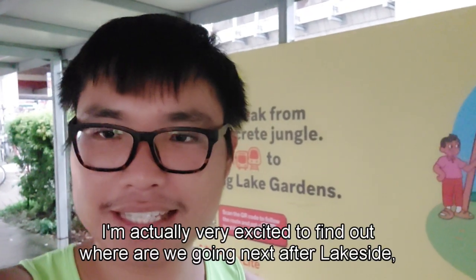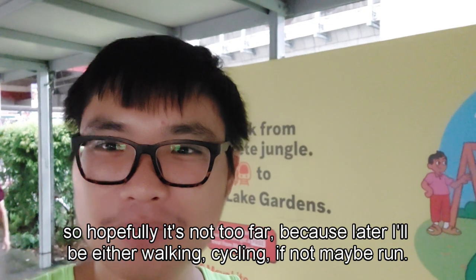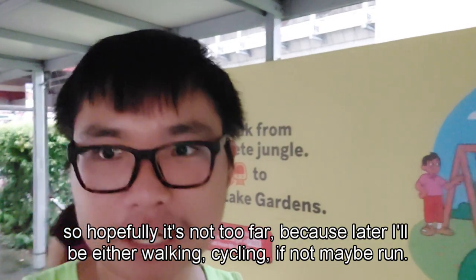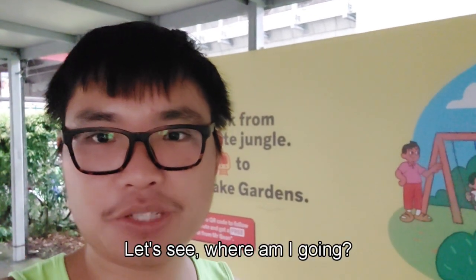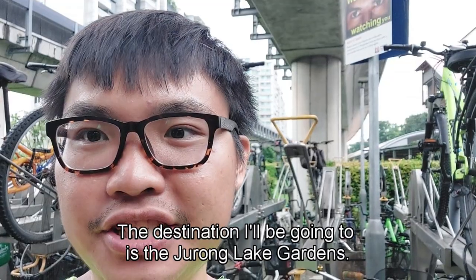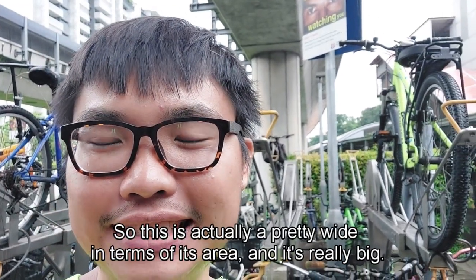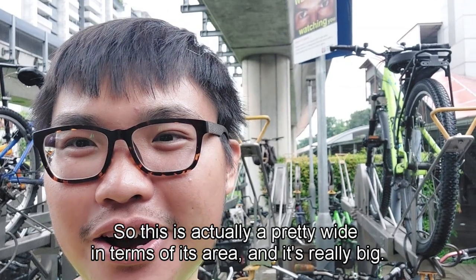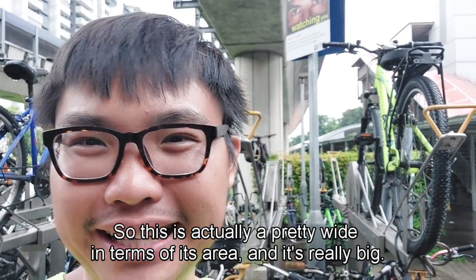I'm very excited to find out where I'll be going next after Lakeside. Hopefully it's not too far, because later I'll be either walking, cycling, or maybe running. So let's see where I am going. The destination I'll be going to is the Jurong Lake Gardens. It's pretty wide in terms of its area, and it's pretty big.